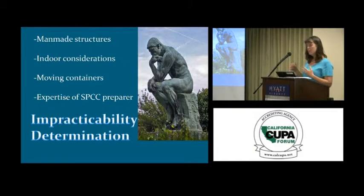So it was difficult telling them, and they're asking me, what should we put in our plan for what our containment is? What is our secondary containment? I said, well, you've got to figure it out. And they were like, well, how? So it was a real struggle. This can be a bit of a challenge. If the containers are moving around, we talked about if it's under the control of the operator, there are some exceptions that may apply.